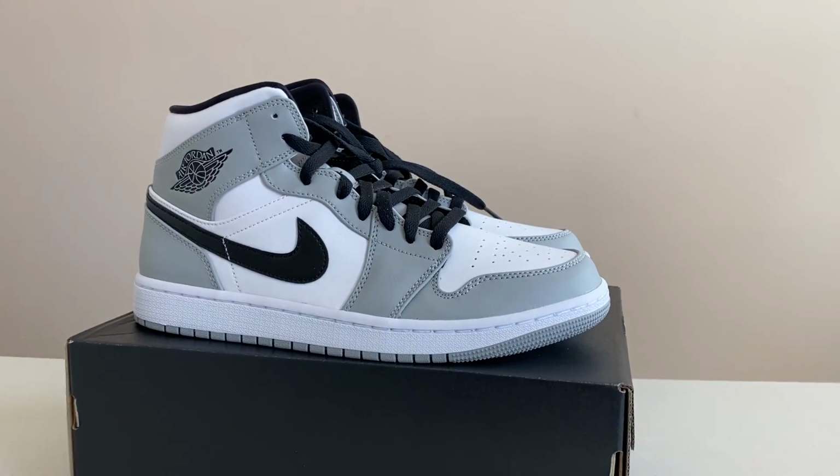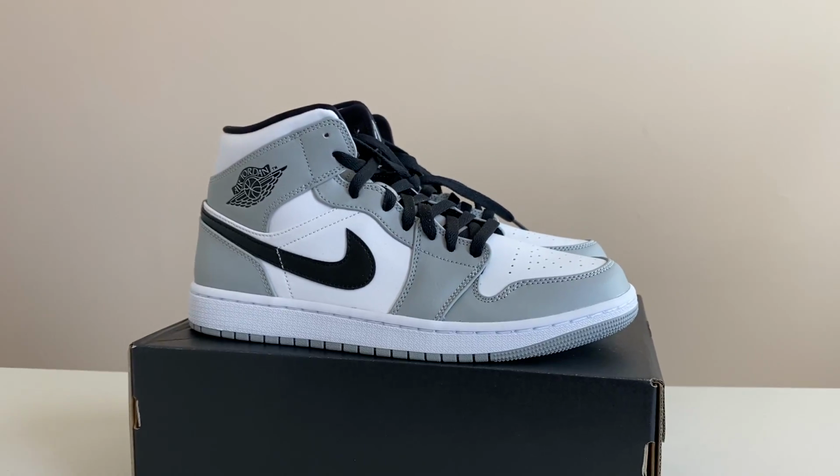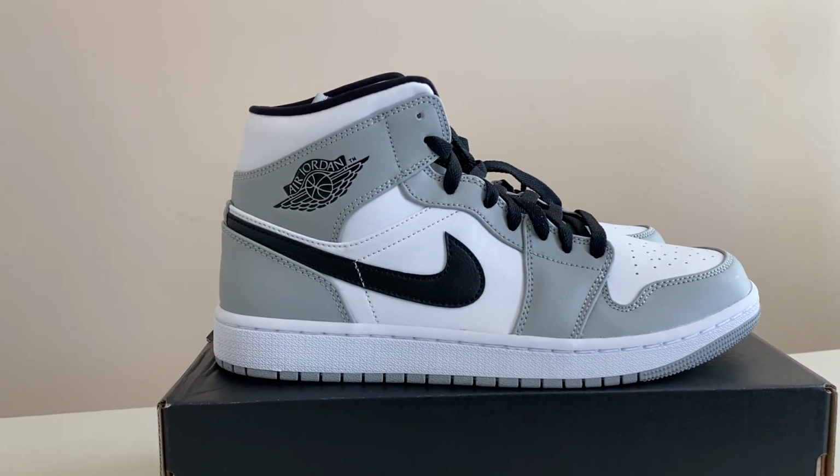And now finally, we have wrapped up taking an up-close look at the Dior or light smoke gray Jordan 1 Mids. Now it's time to get them laced up, and I'll show you guys what they look like on feet.